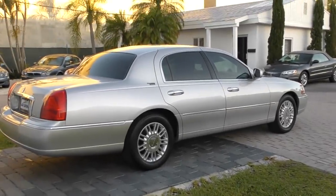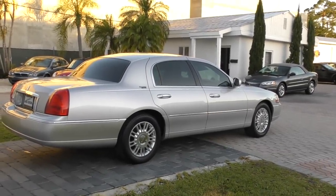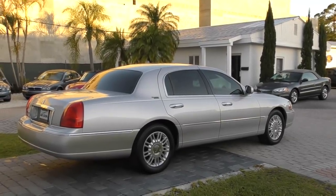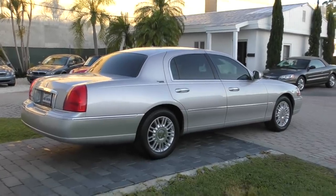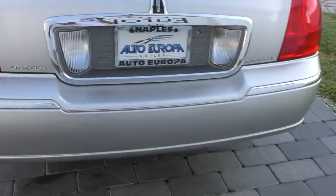So, Lincoln's trying to be a much more modern car company. And in fact, that could be why they put that weird curvature on the roof of this third generation, to discourage aftermarket vinyl tops. Anyway, look at all the sets of keys I have with this thing. Incredible. One owner car. We'll get into that in a minute.